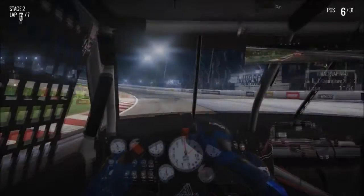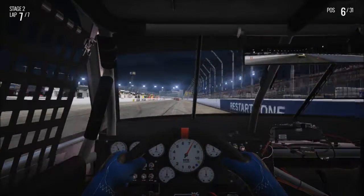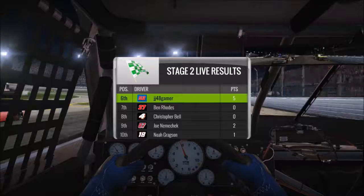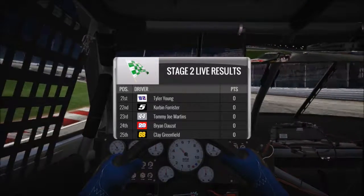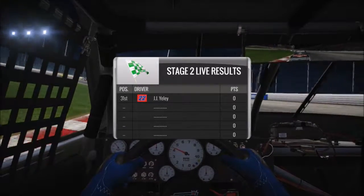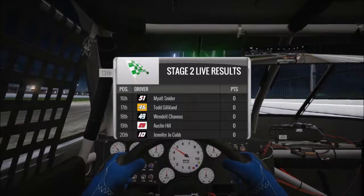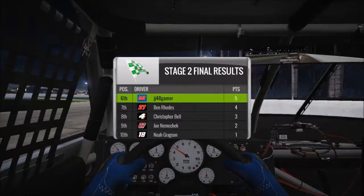Well, that wouldn't last too long, because at the end of stage, it looks like we might have to come into pit. We actually hold on to 6th place, so first milestone is at Gateway, and we get our first stage points. It's not obviously the most exciting thing, but right now we are making a name for ourselves. And yeah, Crafton, Briscoe, Cindric, Enfinger, and ourselves, we're all right there.